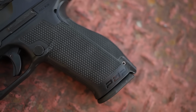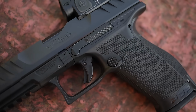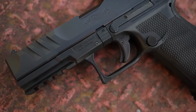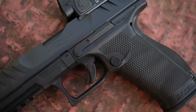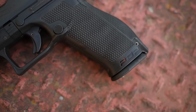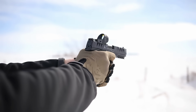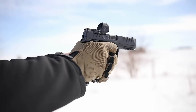I love shooting guns, and I like to beat the crap out of them because I just want to see what they're capable of. And in my personal opinion, for the money, the PDP is probably the most capable full-size striker-fired pistol that I've had on this channel so far. If I had to pick between this and like a CZ P-10 F, woo, that would be a real tough choice, and maybe that would be a good versus video down the line, but we'll have to see.